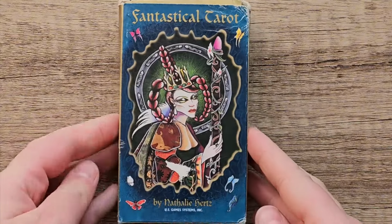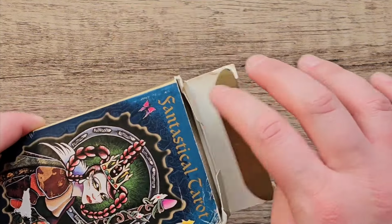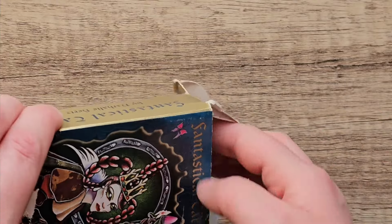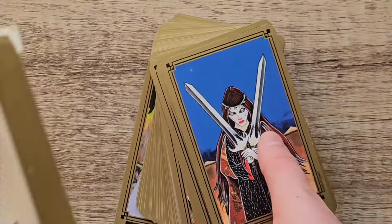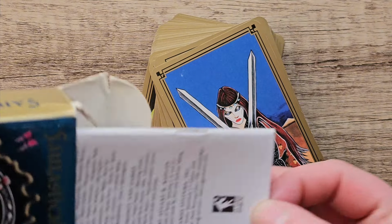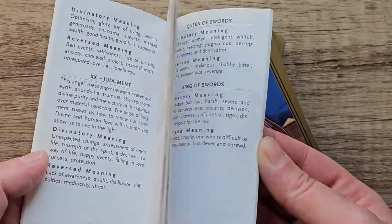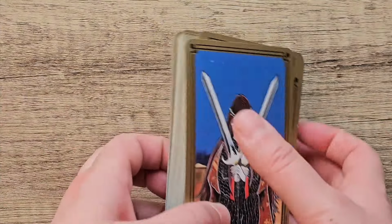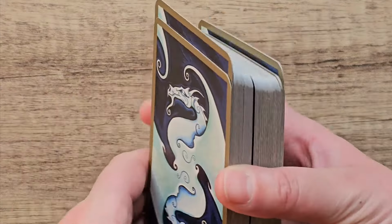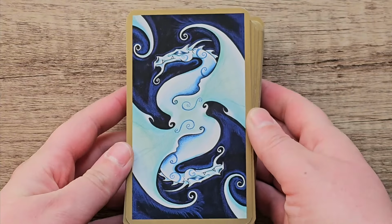Another deck I have is this one, the Fantastical Tarot. I got this one second hand. Comes with a little white book. Got no edging or anything. The backs look like this. They're reversible and they're like dragons. That's quite fun.